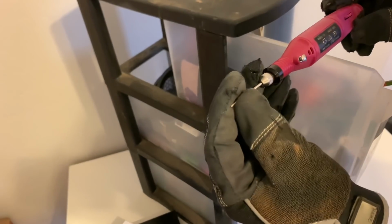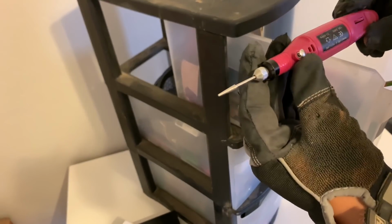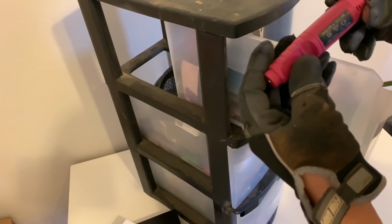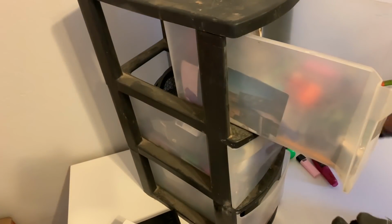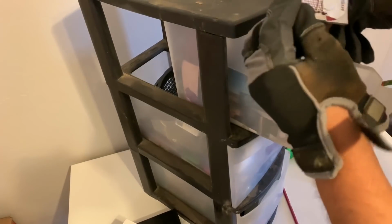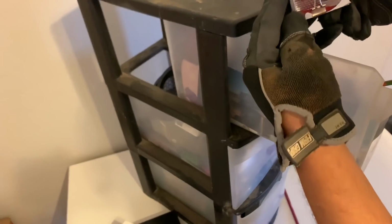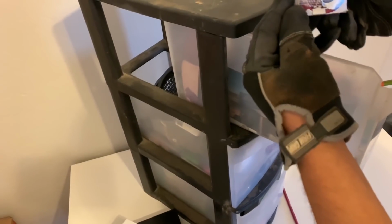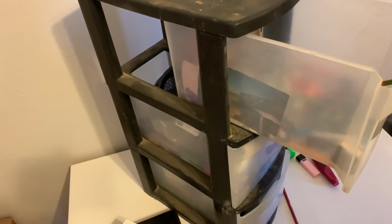Not sure what this is. Oh, it's some kind of like Dremel. See that? A mini Dremel? Oh, wait. Manicure and pedicure tool. Maybe that's worth something. Probably going to be local sales there. Colored pencils, some kind of block. Throw that out. What is this? Kiss stickers? I don't know what that is. KissUSA.com. Looks like trash to me.